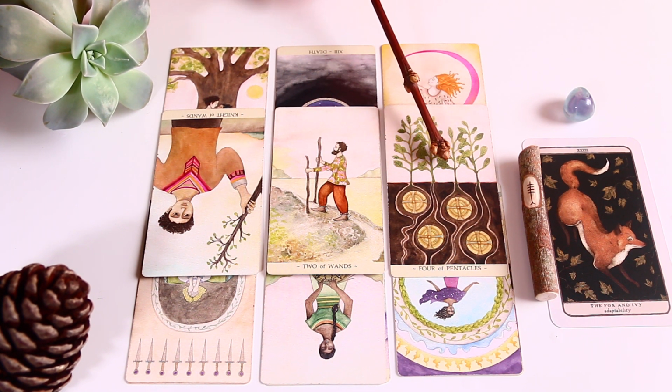But be reassured, reassure yourself by taking care of those primary needs, and that is going to help you feel less worried about what's going to come next. So that was the reading for you. I really hope it resonated.